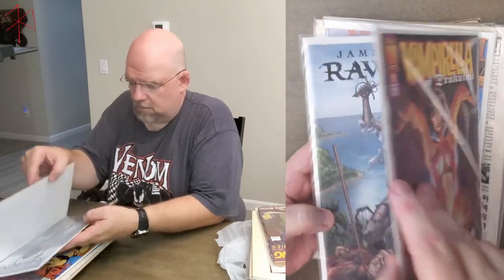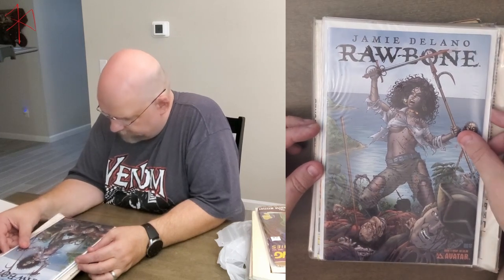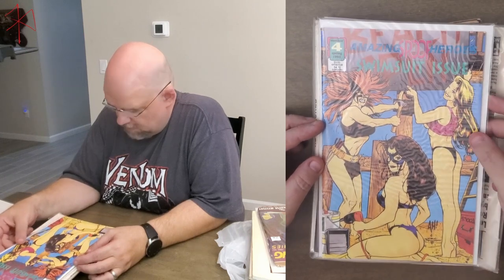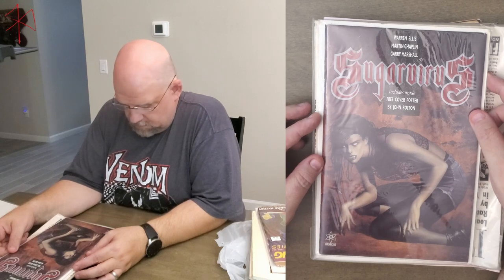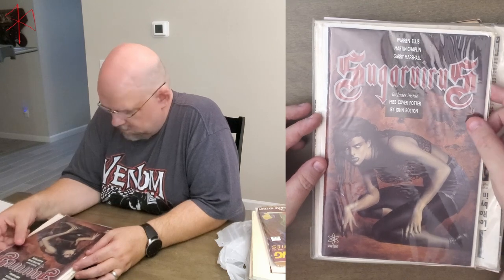All right, so here's Vampirella number 5 from Harris. That's a... Oh. Rawbone number 9 from Avatar. No, issue 4 from Avatar. Amazing Spoof Heroes Swimsuit Issue number 4, 1993. Sugar Virus from Adam Mika. Warren Ellis, nice. Never heard of it.